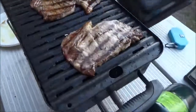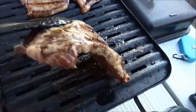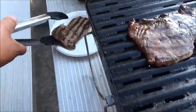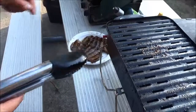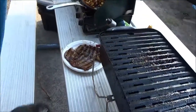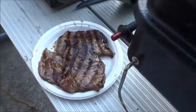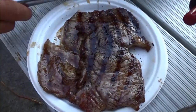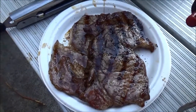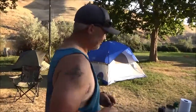All right, look at that. Those look pretty good. We're gonna put them right back on that plate and let them rest. Fire's off. So we're gonna let it rest, and we're gonna plate and have a delicious camp meal. You betcha. Finished up dinner.